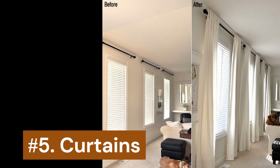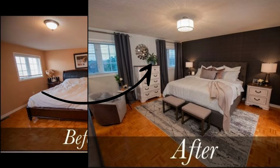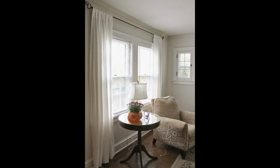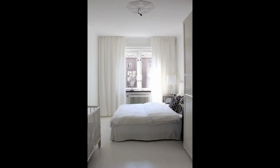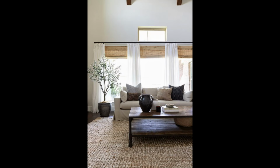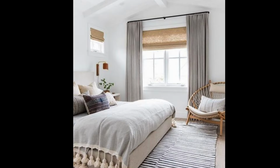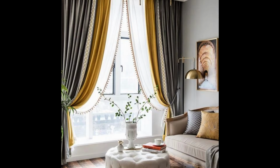Don't underestimate the influence that curtains can have on a room. From casual and neutral tones to bold and eye-catching designs, curtains allow you to accessorize the room and give the space just the right flavor. If you already have curtains, try raising the bar to the top of your ceiling and adding longer curtains to open up the space.